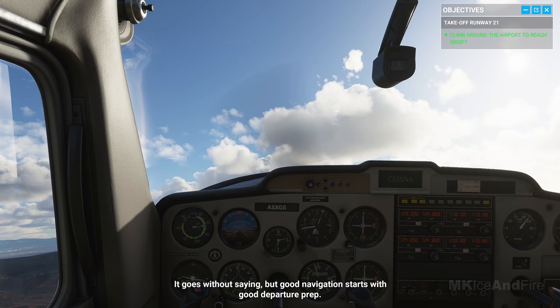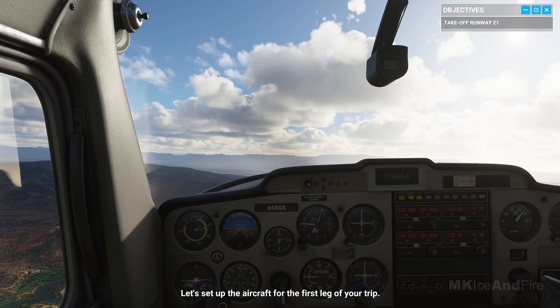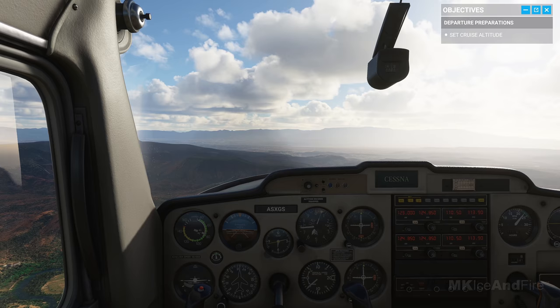Navigation starts with good departure prep. Let's set up the aircraft for the first leg of your trip. Attitude? Check. Now for your heading.